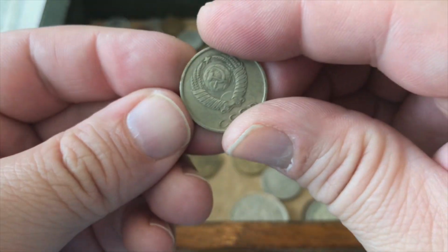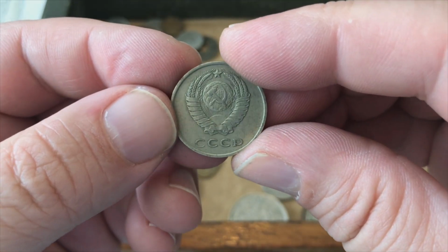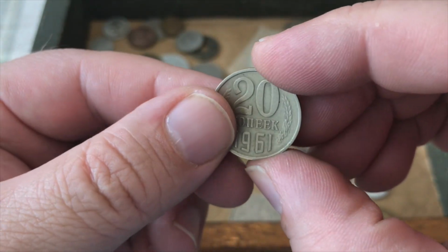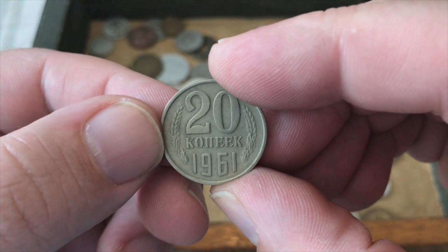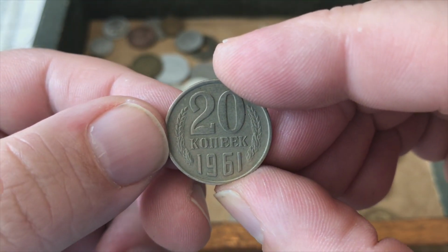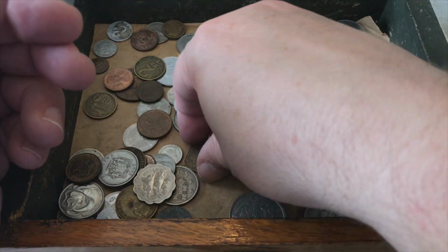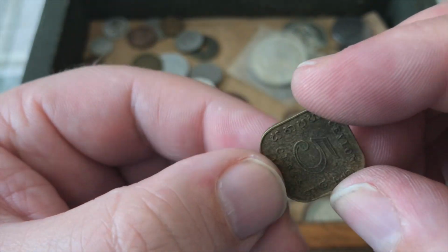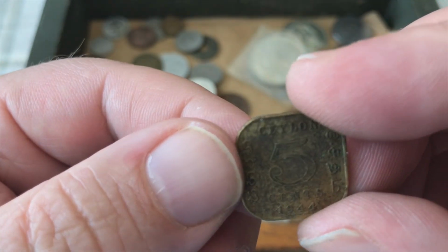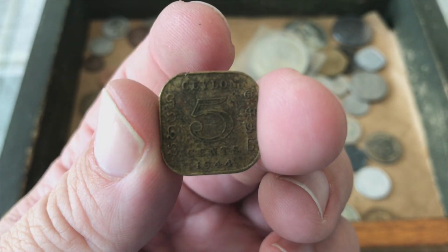This one looks cool. This one is CCP. So this one is probably at least in the 60s, you'd think. 1961. It's a neat little coin too. Here's one that's square. 5 something. Let's see if we can zoom in on this a bit.